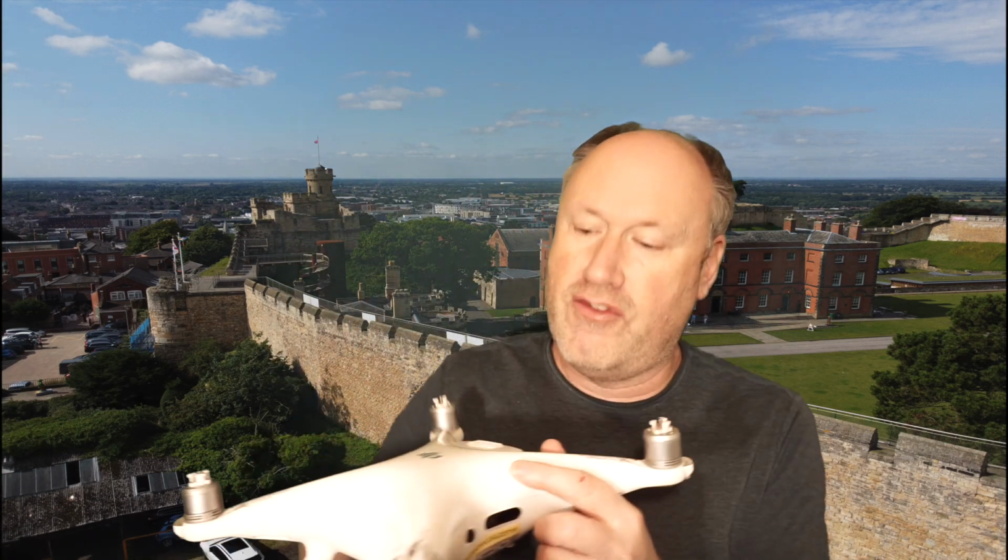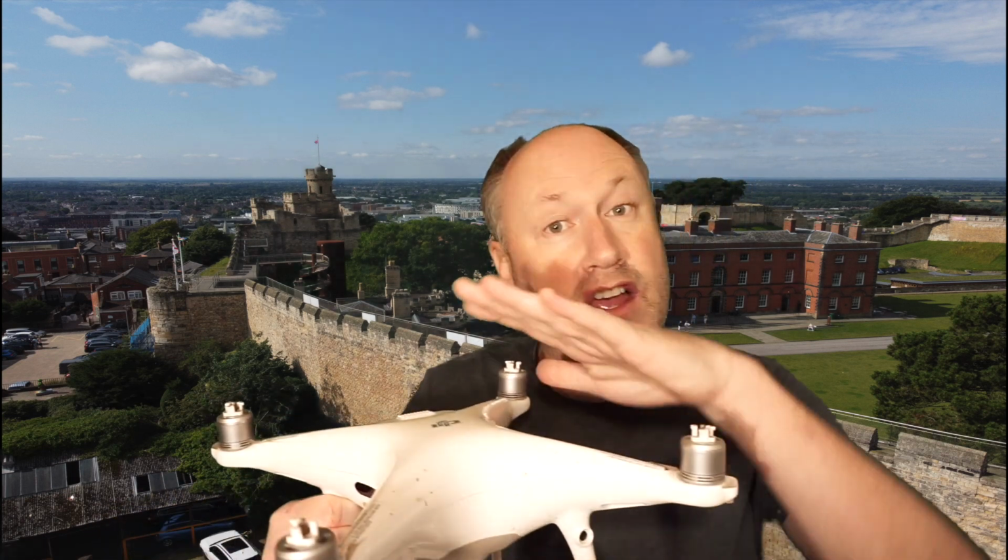However, how about this for a concept, and why drones are inherently safe? We splash our hard-earned cash, okay? So we will spend £2,000, maybe 3, maybe a little bit more, depending, and we will buy a drone. How many people will buy a drone that's reportedly falling out the sky all the time? I wouldn't. I know everyone that I fly with wouldn't.